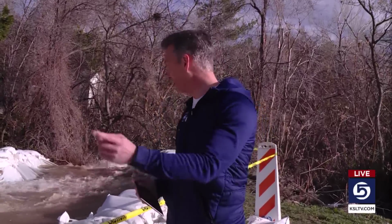House neighborhood here where Emigration Creek continues to flow above a spot where it's supposed to. At least it's not going down the street where it was. They've diverted it back into the creek. Now, this is just one area, right? There's a lot of areas all across the state of Utah that are experiencing or are in fear of flooding.